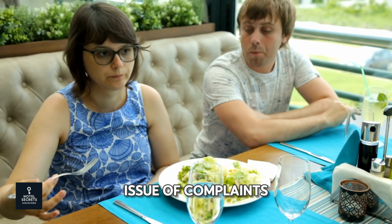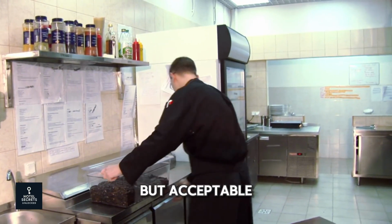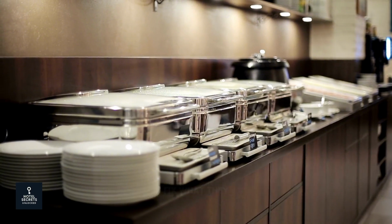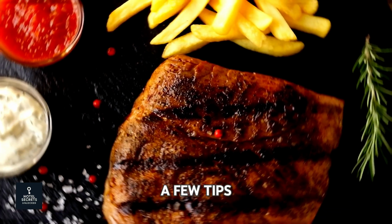There's also the issue of complaints. Many guests don't bother. They assume the food wasn't great, but acceptable. That silence keeps problems hidden. Kitchen managers don't fix what they don't know is broken, and hotels don't invest in better food if nobody pushes back. Let's end with a few tips.